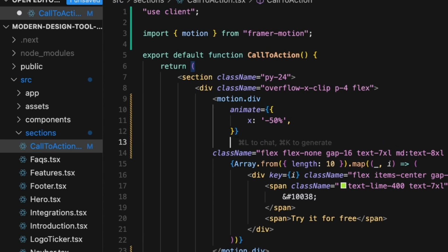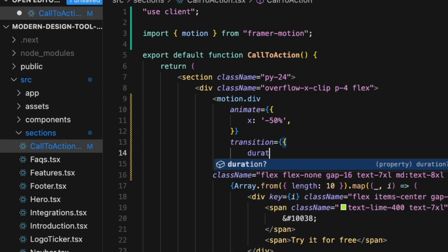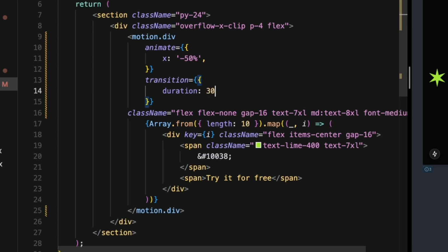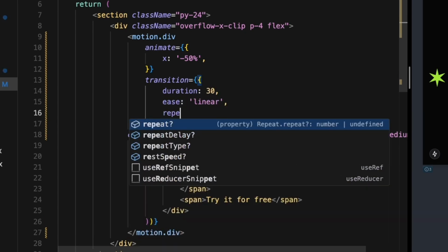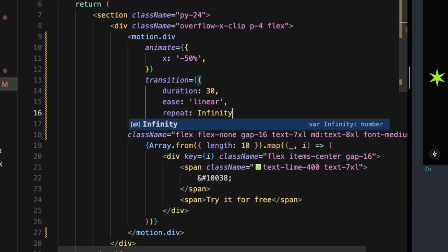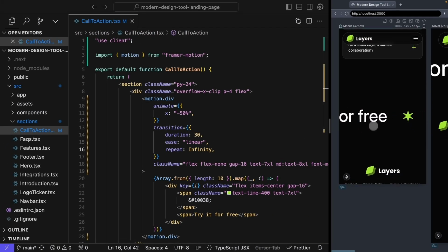And to handle how that transition happens, we'll use the transition prop, and we'll say that the duration is going to be 30 seconds. The ease is going to be linear, and the repeat is going to be infinity. Now that we have that set up, let's see what this animation looks like. And right now it looks pretty good.